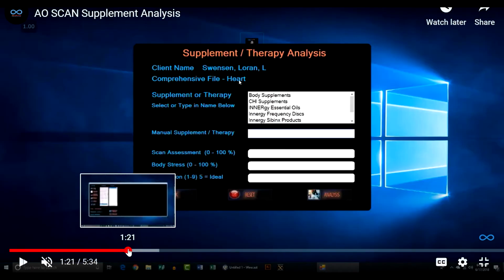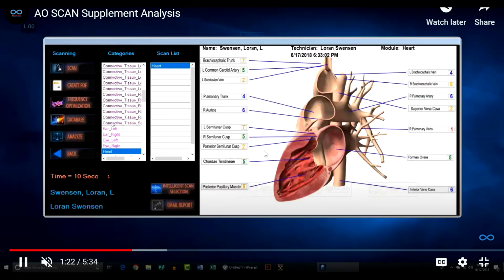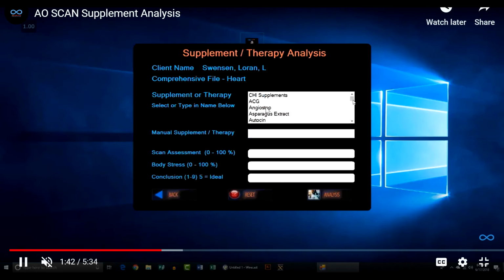So if, for example, you're looking at parts of the heart, you can even go into specific aspects of the heart, and then you can preload your herbal or supplement line, your professional line in here, and figure out exactly what the person needs. You can do essential oils. We have some preloaded things we can have in there for you. You can also preload your own things as well.